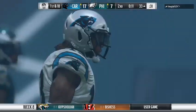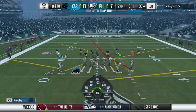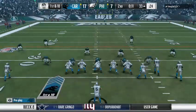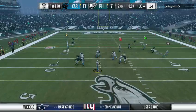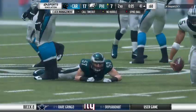Not only his first catch, first time they've targeted him. That doesn't make any sense, does it? Not at all. Because those are the types of plays that he provides. When he does come alive, when they do look his way, not only is it a big catch, it's a 1st down.